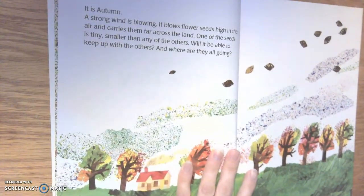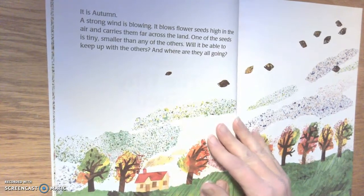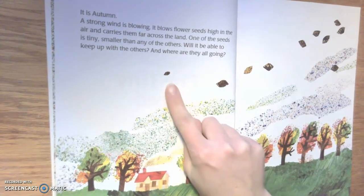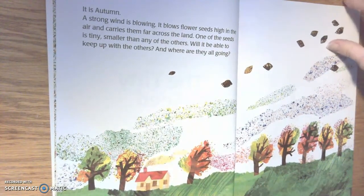It is autumn. A strong wind is blowing. It blows flower seeds high in the air and carries them across the land. One of the seeds is very tiny. It's smaller than any of the others. Will it be able to keep up with the others? And where are they all going?